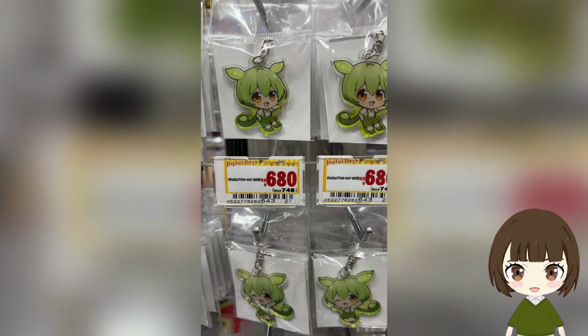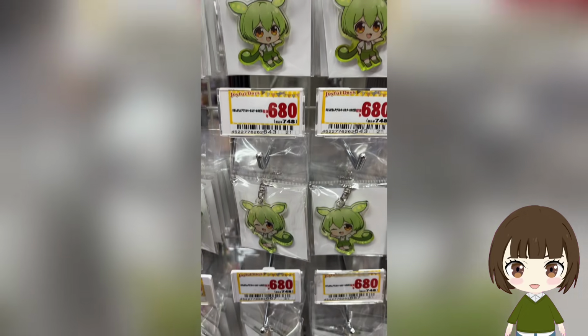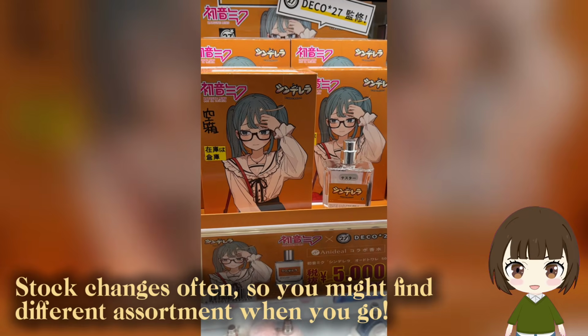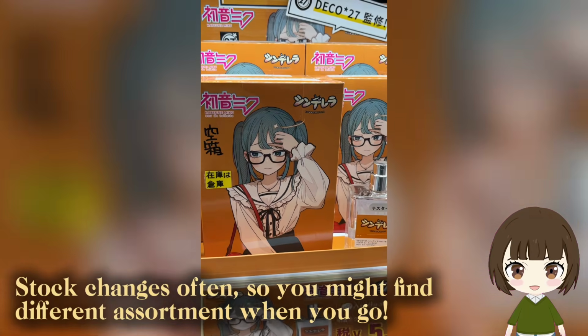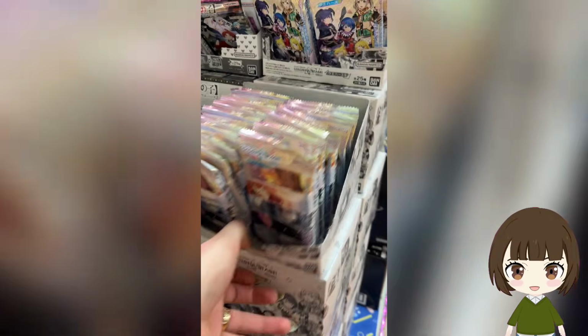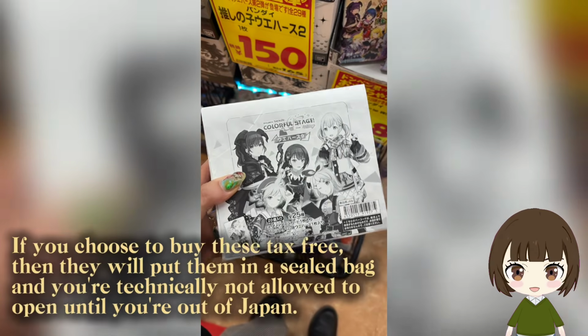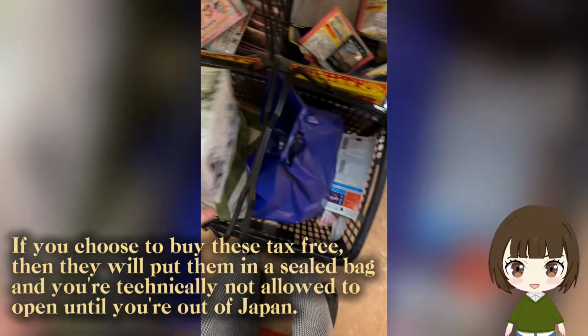Also, inside of Don Quixote, you might find some other merchandise. I was able to find some Sundamon keychains, and when I went, I also found some Hatsune Miku perfume, which actually smelled really good, but they were sold out. At Don Quixote, you can also find the wafer cookies, so you can buy them individually, which you can also find at the konbinis, or you can buy the full entire box.